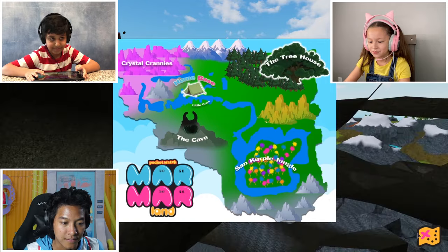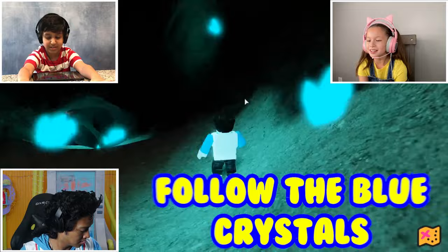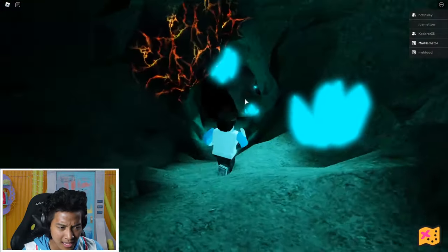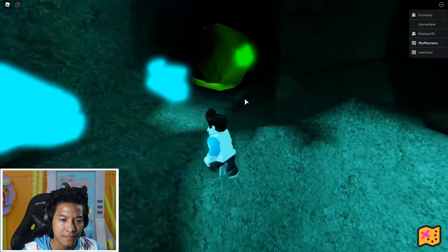Okay, to the cave! Alright guys, I'm at the cave. Okay, MarMar, follow the blue crystals to the green crystals. Awesome, I don't see any green ones yet. I'm in the cave. Oh, that's lava. I see red crystals, that's not right. I'm gonna keep following the blue.